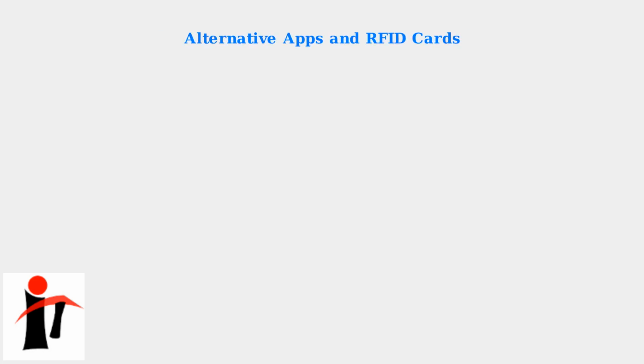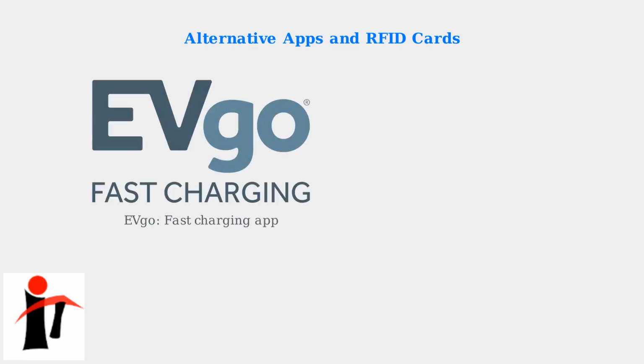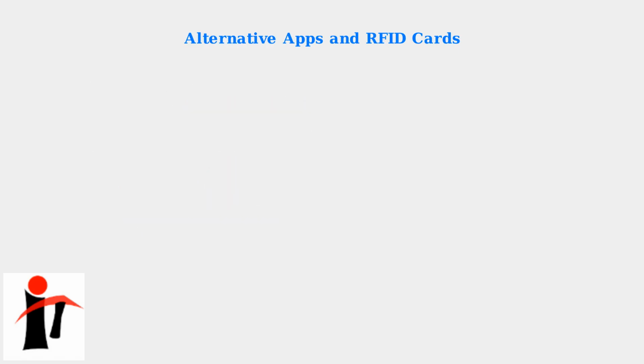Besides the Tesla app, you can use third-party apps like EVgo, ChargePoint, or PlugShare. This applies at Tesla's Supercharger locations that are part of the Magic Dock program. These apps provide access to Tesla Superchargers that have opened up to non-Tesla vehicles. EVgo is one popular option, offering fast charging through their network. ChargePoint is another reliable choice, with a wide network and user-friendly interface for managing your charging sessions. PlugShare offers detailed station information and reviews, helping you find compatible Tesla Superchargers easily.